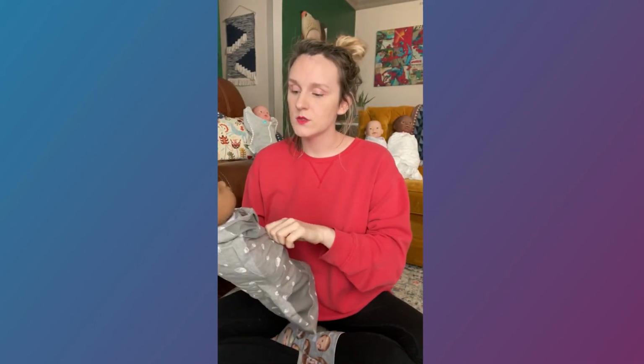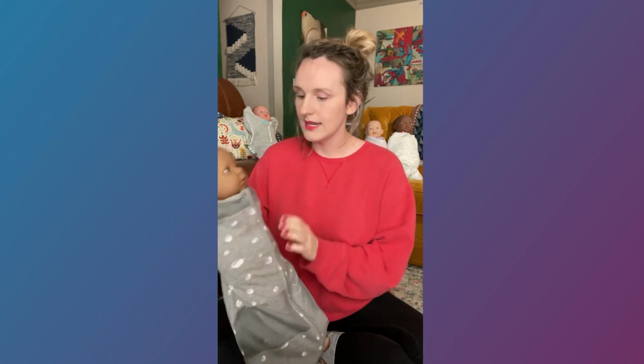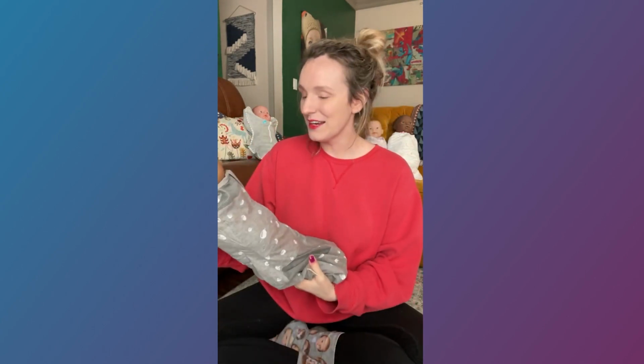So for those of you that are in warmer climates and you get nervous about swaddling because maybe your baby would be overheated, this might be a good option. I live in Texas and I had that concern. I did not want my baby to be double swaddled or extra warm. I needed a little bit lighter, cooler because it's hot. So could be a really good option for you.